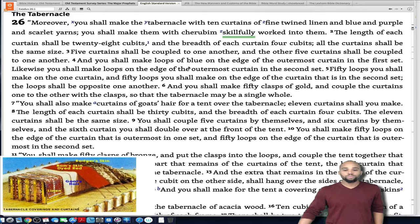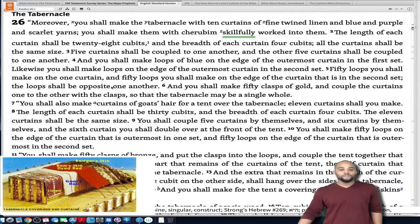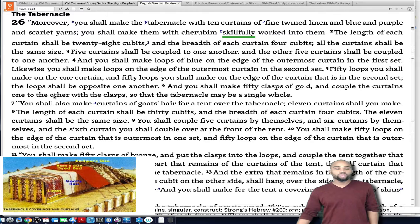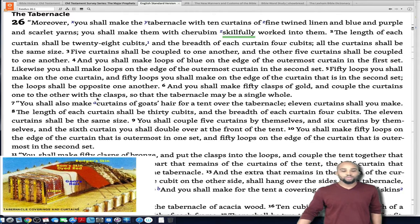And you shall make loops of blue on the edge of the outermost curtain in the first set. Likewise, you shall make loops on the edge of the outermost curtain in the second set. 50 loops you shall make on the one curtain, and 50 loops you shall make on the edge of the curtain that is in the second set. The loops shall be opposite one another. And you shall make 50 clasps of gold, and couple the curtains one to the other with the clasps, so that the tabernacle may be a single whole.